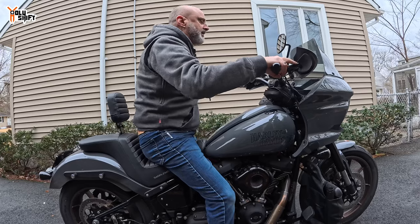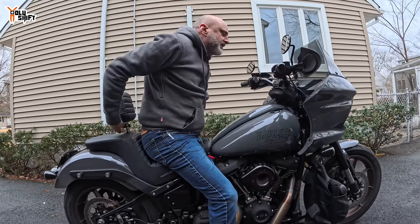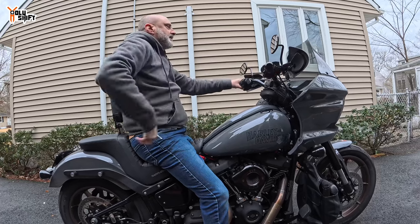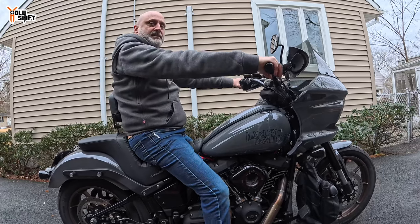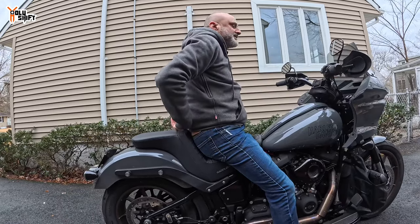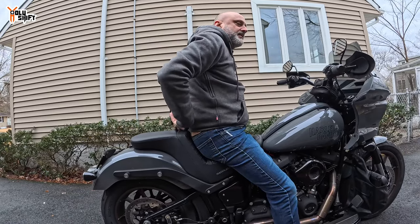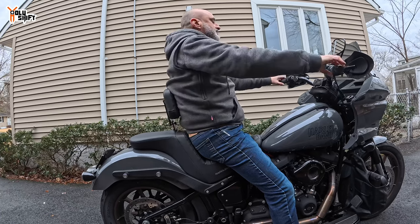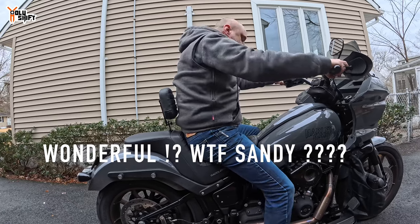Backrest a little bit too far for me. I'll bring it in a little bit. Yep, this is how I like it. So it's nice, you can actually change the position as you're on the go, as you're going. Wonderful. Let's take it out for a ride.